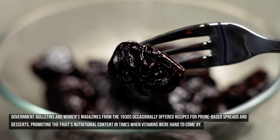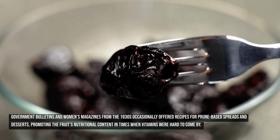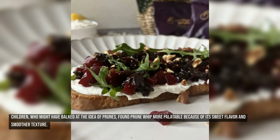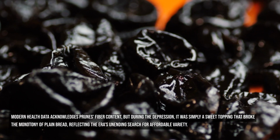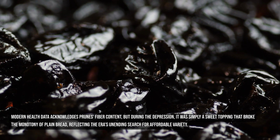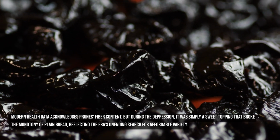Government bulletins and women's magazines from the 1930s occasionally offered recipes for prune-based spreads and desserts, promoting the fruit's nutritional content in times when vitamins were hard to come by. Children, who might have balked at the idea of prunes, found prune whip more palatable because of its sweet flavor and smoother texture. Even as the economy improved, prune whip lingered in some families' repertoires, passed down as a quirky yet thrifty tradition. Modern health data acknowledges prune's fiber content, but during the Depression, it was simply a sweet topping that broke the monotony of plain bread, reflecting the era's unending search for affordable variety.